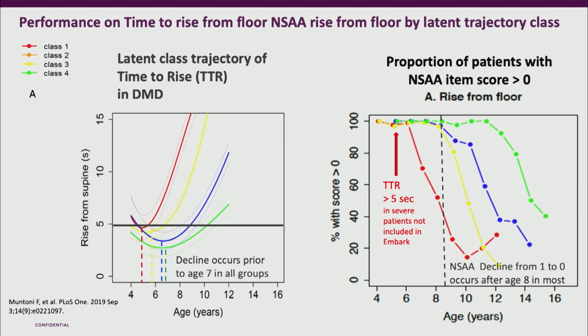And the beginning of the decline, if you look at those little dots on the left, the decline occurs prior to age 7 in all groups. It doesn't matter what your gene mutation is. It doesn't matter what your age is. The decline occurs prior to age 7.